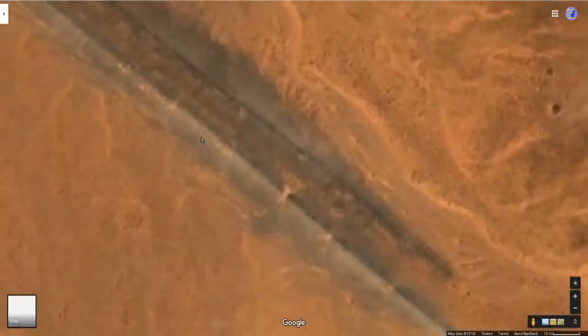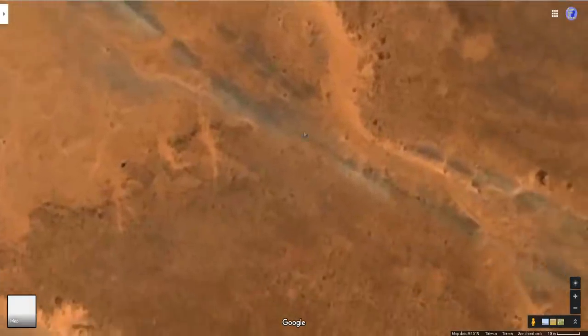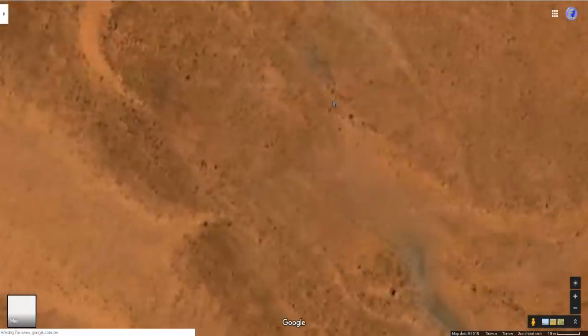Am I still close? Okay. So it doesn't really show what's there, but it seems like it's going under the sand. Wow. Something's going on up here. So this is 20 meters wide, and you can see a couple of breaches.